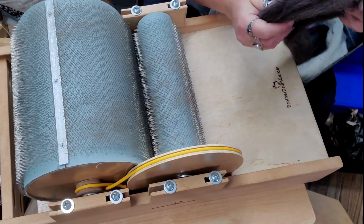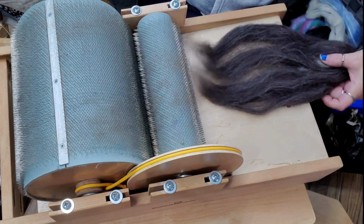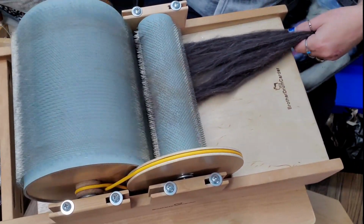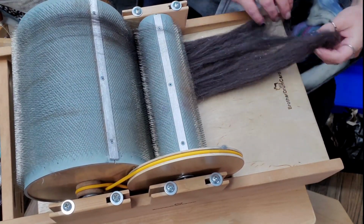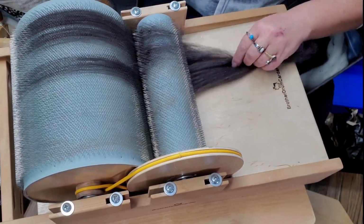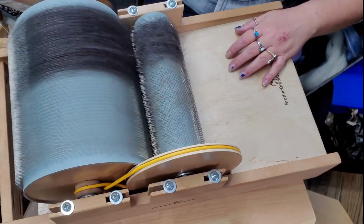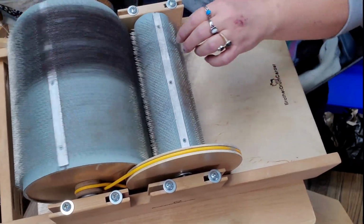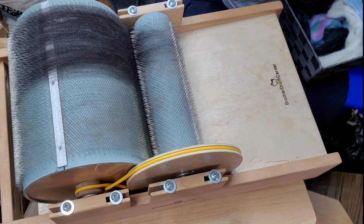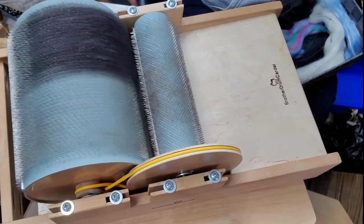Now, because I'm dealing with tops, this should be a fairly easy carding experience. Out a bit. Off the licker-in, drum. There we go. Okay, so there's our reindeer poop.